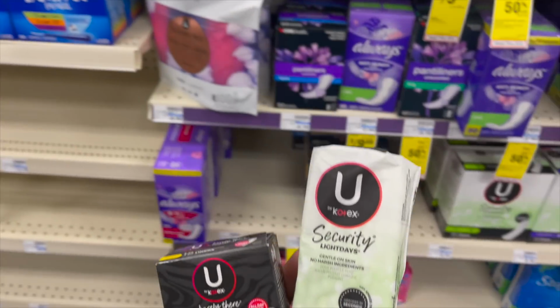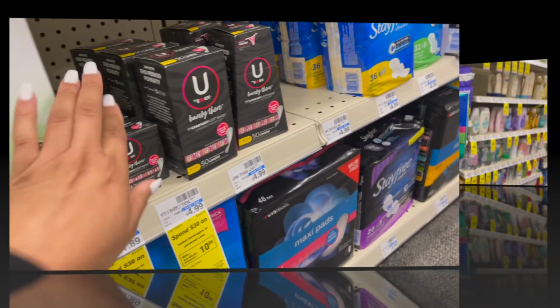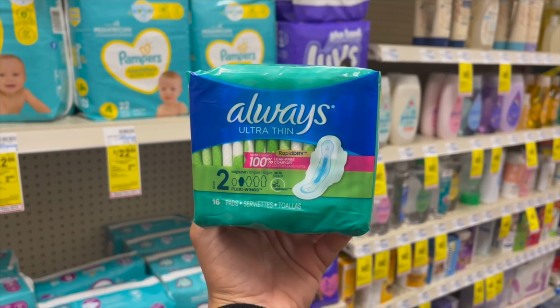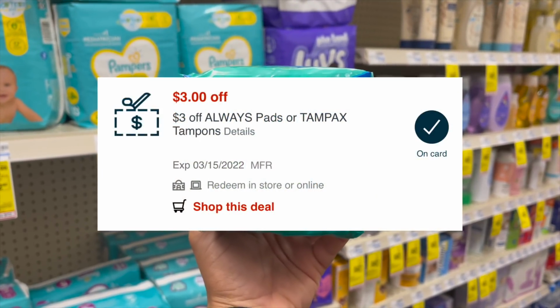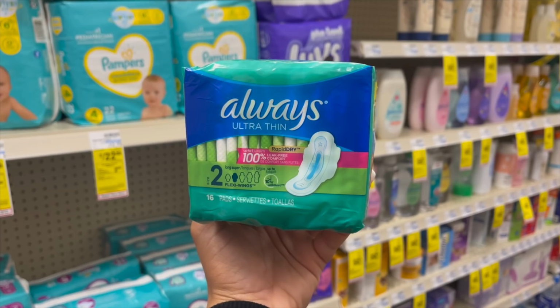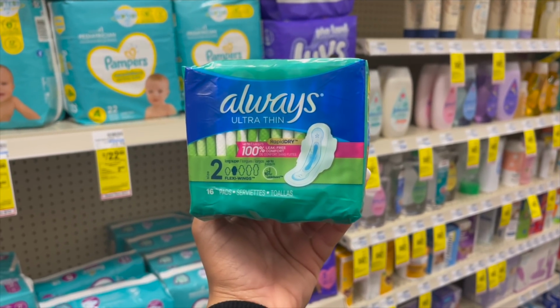Okay. So let me put these back on the shelf in a nice way, and then we're going to hit you with another deal we just found. These Always Ultra Thin 16 count pads are 2 for $9 in the store, but you're going to pick up 1 for $4.79. Check your app for a $3 CRT and then use the P&G coupon. Makes the final cost just 79 freaking cents. 79 freaking cents? Great deal. This is a great deal. All right, y'all. Pick it up.